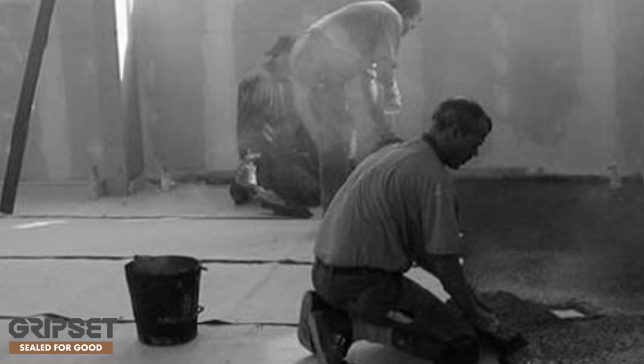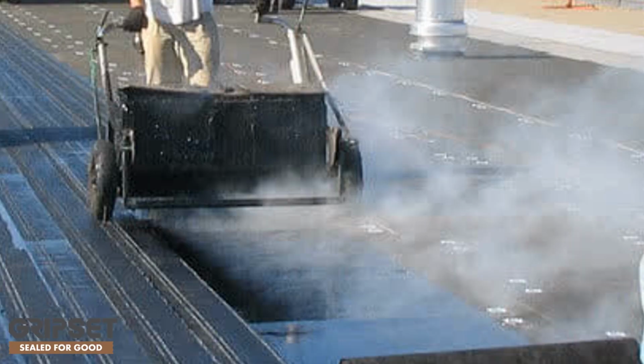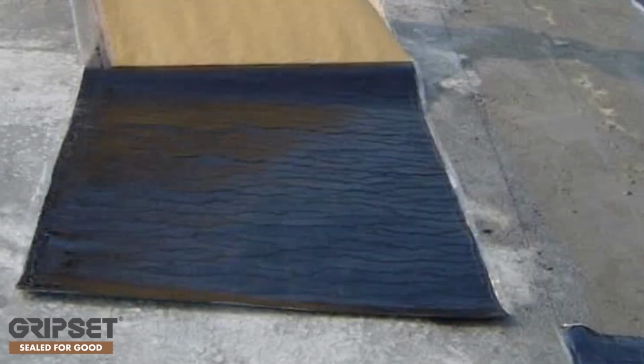If you can go back into some of the old buildings around even the UK and the US and sometimes in Australia, you'll see old mopped, what they call bitumen mastic, hot bitumen roof felt, all types. There's torch-on membranes, there's peel and stick membranes. But where is bitumen now, and where has it arrived to? Many years ago, bitumen was probably one of the only options out there, and that's where it really started.